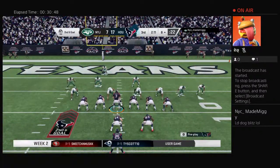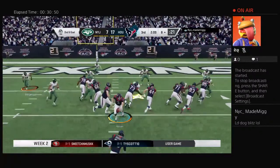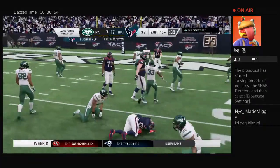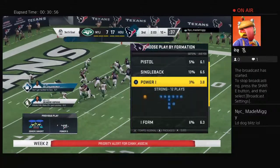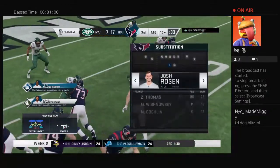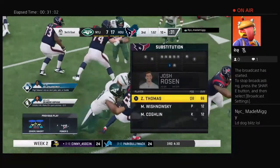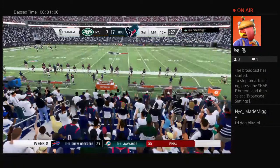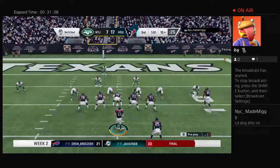Here's second and goal, operating from the 8-yard line. They stay on the ground. This time it's Johnson, and he is going to be stopped cold behind the line of scrimmage. It's a loss of 2, now third down. Partner, I know we're in a goal-to-go situation, but my goodness, think about running the ball here. Not even a thought, is it?